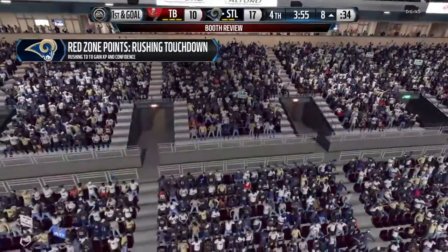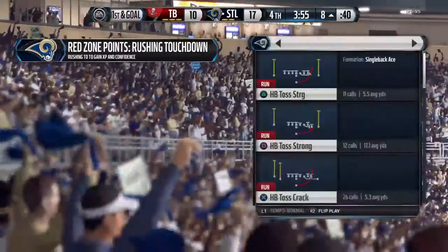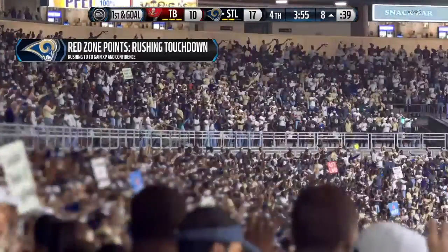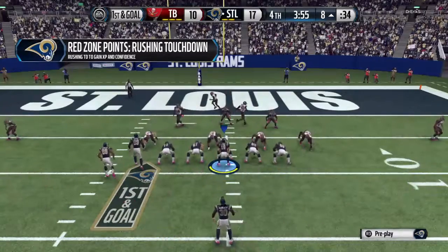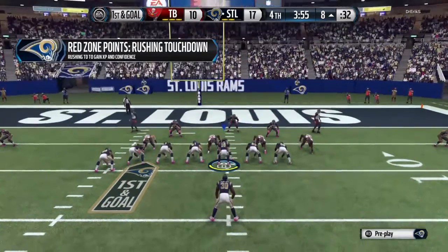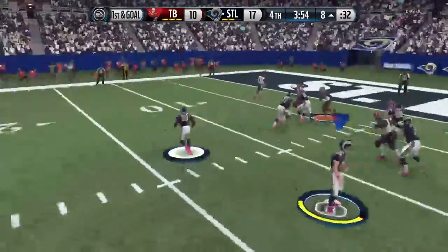Well, it looked like an interception, but it has to be confirmed from upstairs first. They're taking another look. Let's remember, even though it was an interception by the defense, we got to judge it just like we would an offensive receiver. Does he have possession of the football? We'll find out.